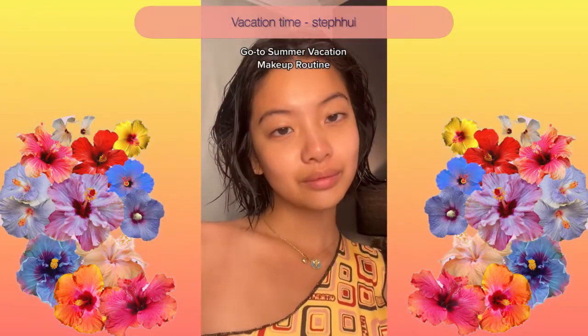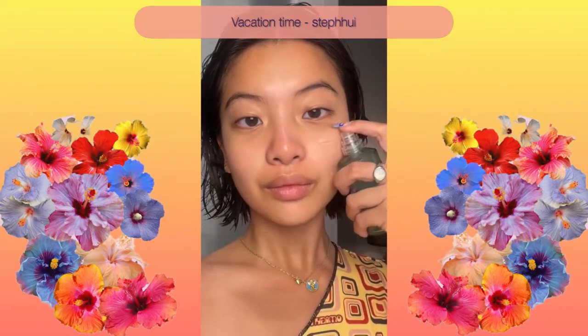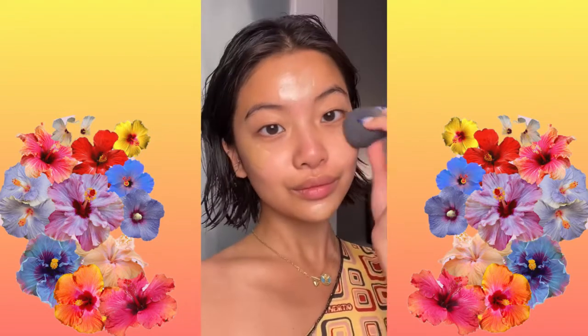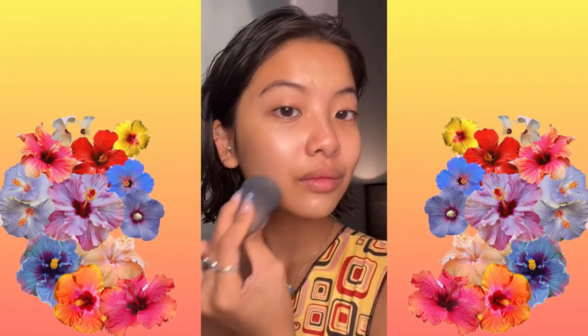My go-to vacation makeup routine. Priming with Milk Hydro Grip. You want your makeup to last all day. Applying flawless filter on my high points and blending it out as a light base. Filling out my brows as usual, concealer in these areas, letting it sit before blending for more coverage.